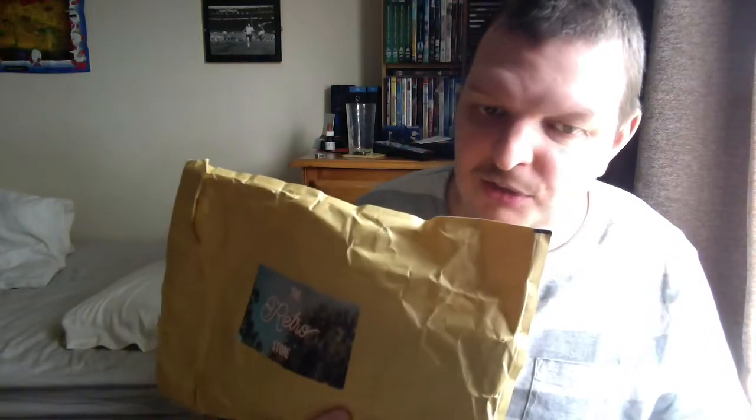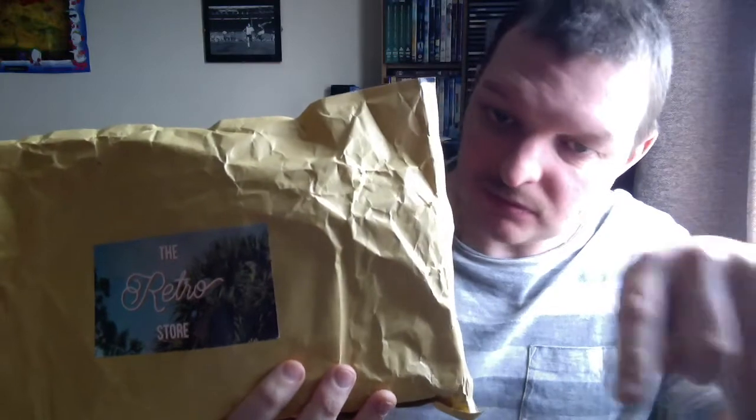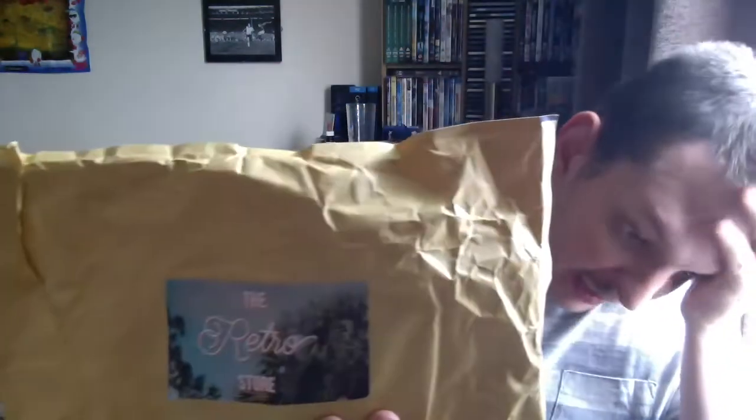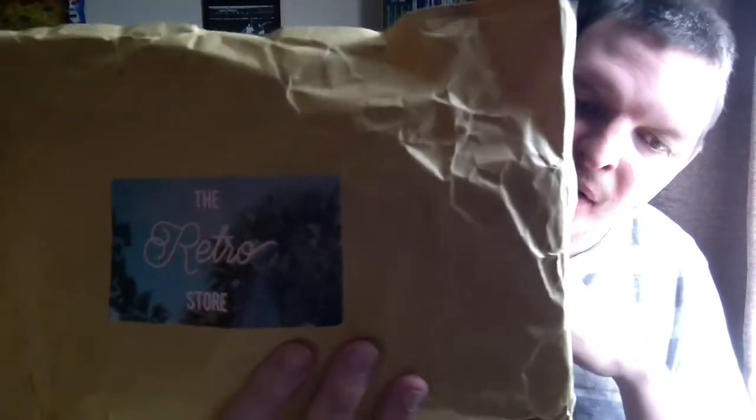This is a NES game package, by the way. For those of you who know the Retro Store, it's a shop based in Glasgow. They've got a website set up. I'll put a link down below. And they don't just do retro games. They sell things like music records, tapes, and things. They even sell record players and old cameras and whatnot. It's just retro in general.